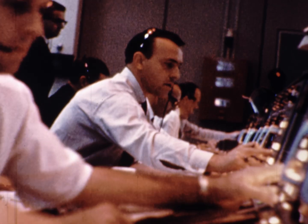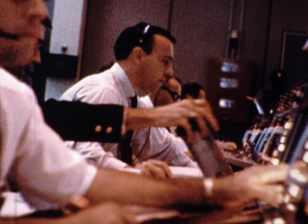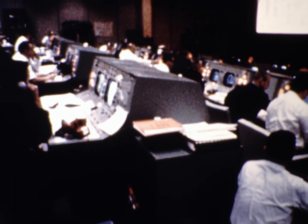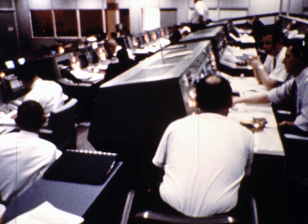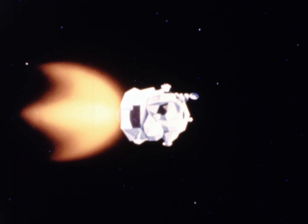Roger, you have dips arm. We show the ignition discrete. We show front chamber pressure. Front chamber pressure is come. We're burning, the rates are good. It's a good burn. We go.